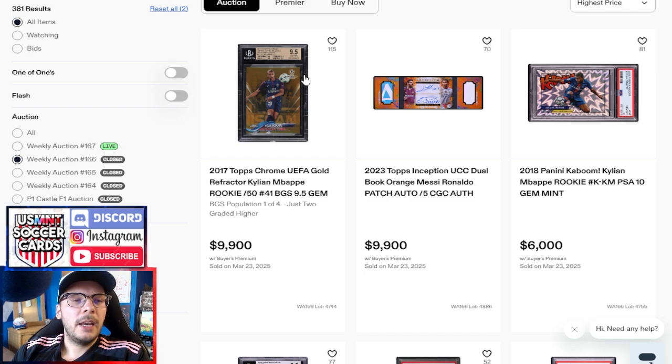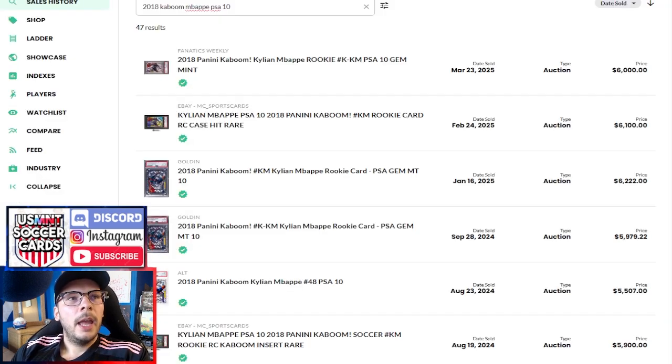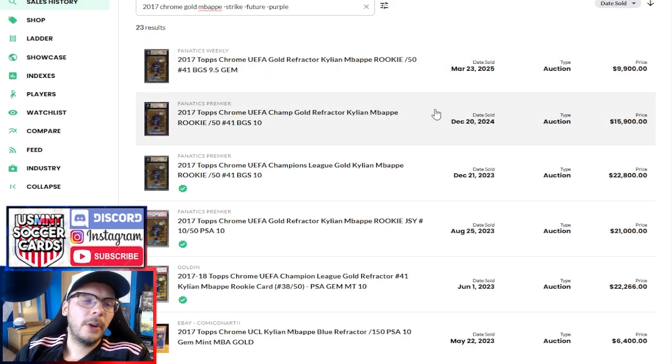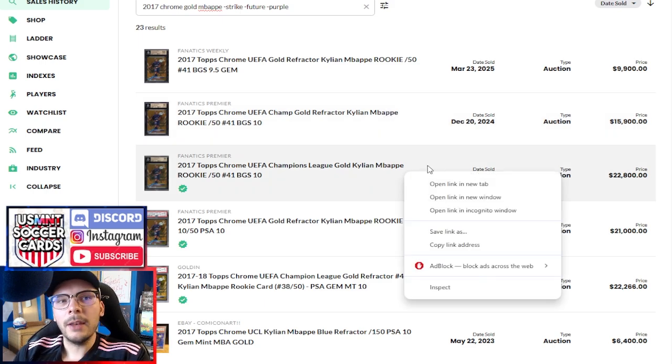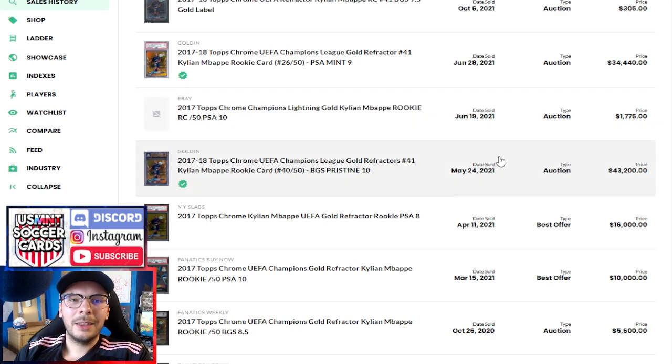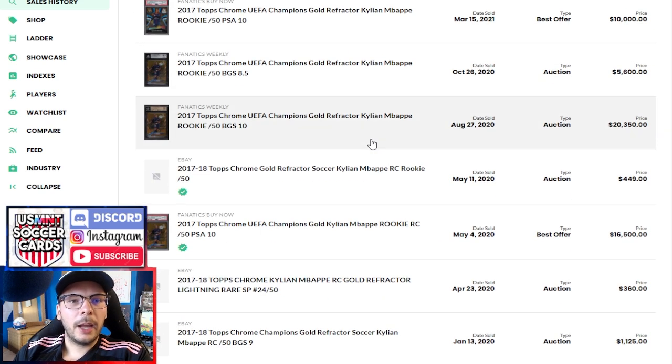And then finally, again, just a smidge below 10K, we have the Kylian Mbappe out of 50, 2017 Chrome Gold in a 9.5 grade. I do have the comp pulled up for that, and there's barely any 9.5s, so we kind of just got to look at 10s and assume where the 9.5 would have been. It's a little tricky. There's a BGS 10 that just sold for 15.9 that had sold a year prior for 22.8, so I mean, it's definitely down. PSA 10s were selling in 2023 for 20, all the way up to like 30 to 40K in 2021. Yeah, so there's a lot going on.